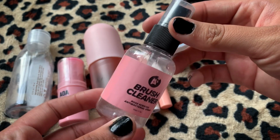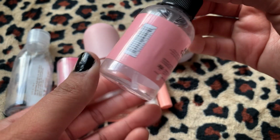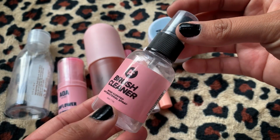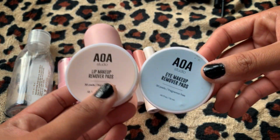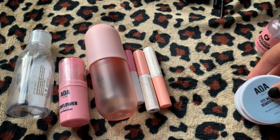The A+ brush cleaner is definitely a repurchase. I already have a backup. And this one here is the one in rose, I believe. Yeah, this one's really nice. However, I think I like the cucumber one a little more. We have two of the AOA Studio makeup remover pads. I like these. Just kind of have on the go, so that's what I use those for.